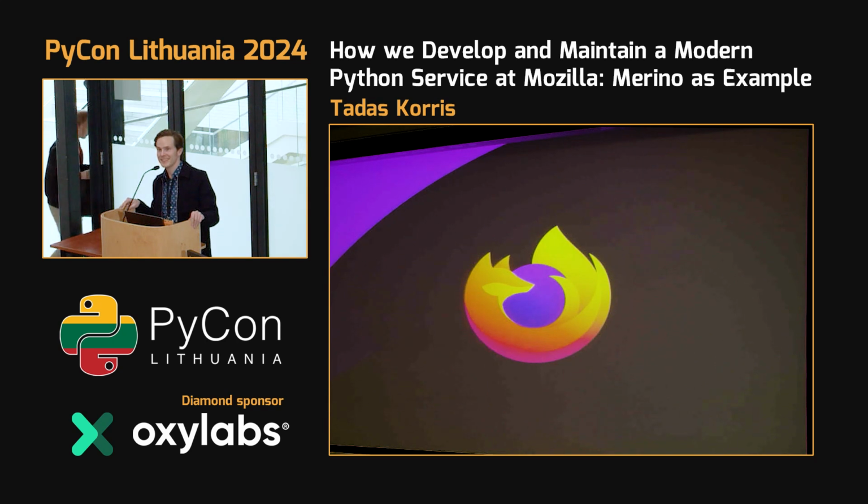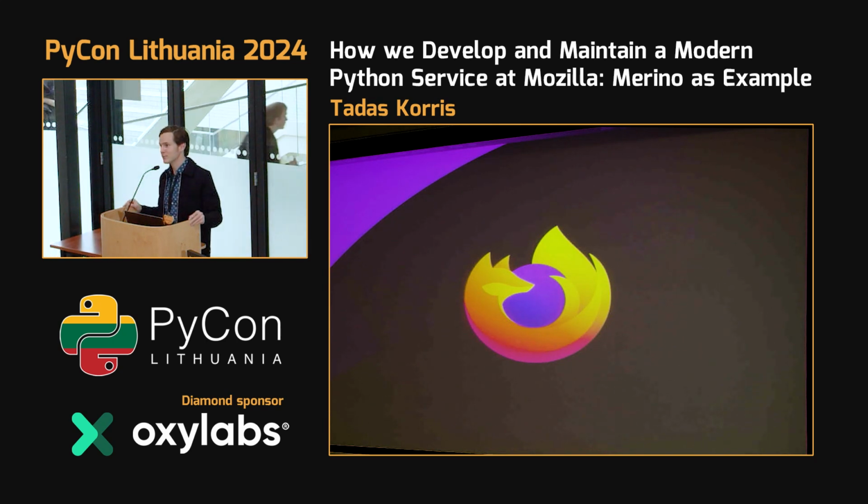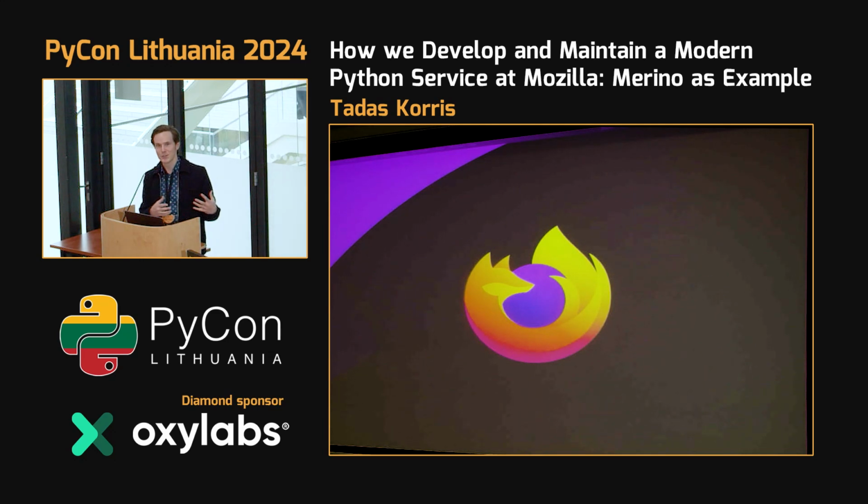Labai smagu čia būti. I'm from Canada, but from a Lithuanian family, so it's really special to be at the first PyCon, and it also is in my family's ancestral homeland. So it's great to practice Lithuanian, finally get a chance to speak the language outside of just what we talk about at home. So let me get started.